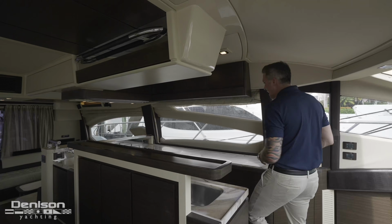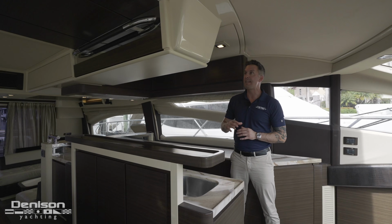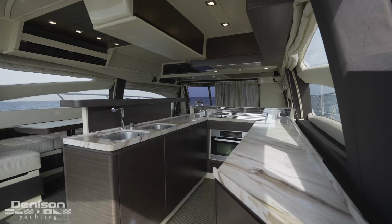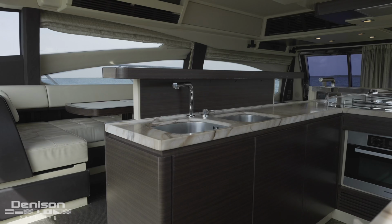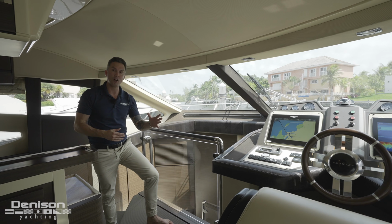Our next stop is the Galley. And with this Azimut specifically, unlike earlier models, the Galley is open. What is nice about that is you can see your guests while you're cooking, doing the dishes. We still have the storage up top, your 3-burner cooktop, convection oven, 2 fridges, and 2 sinks, as well as a dishwasher.